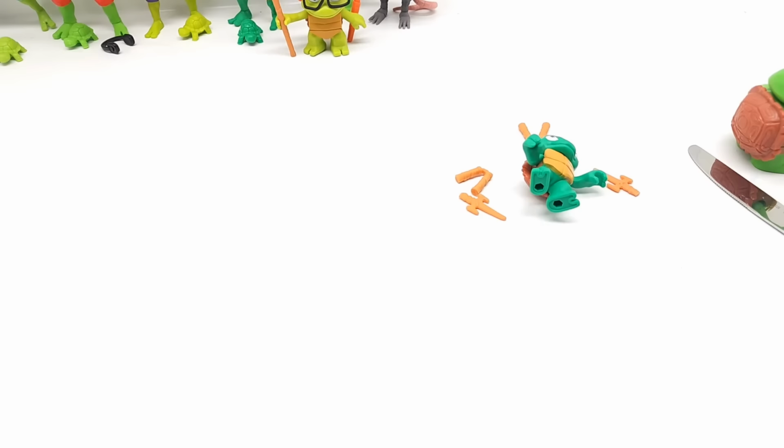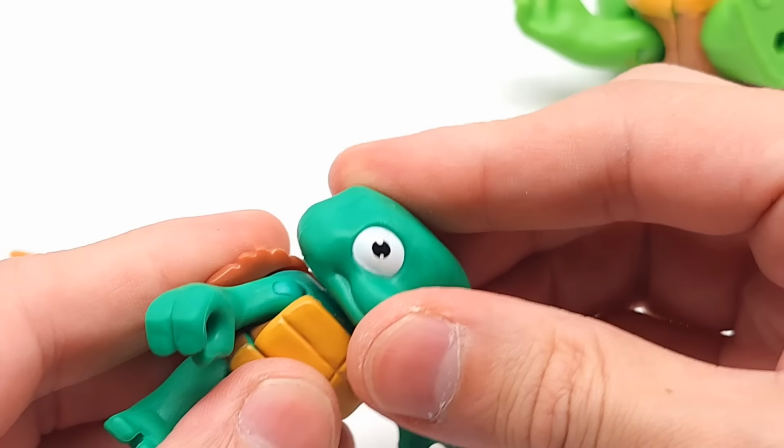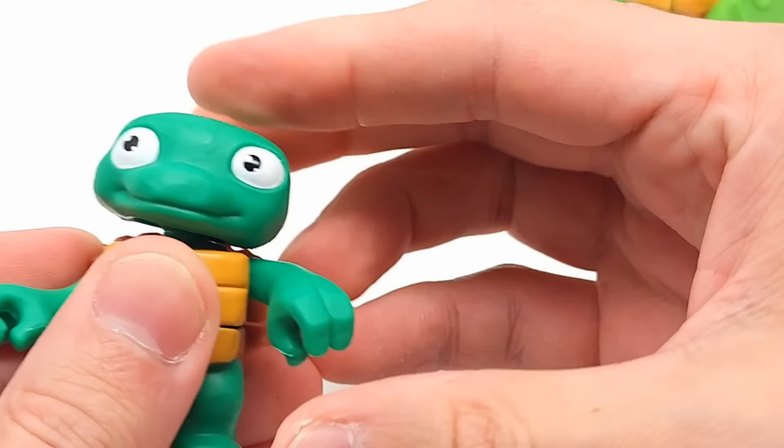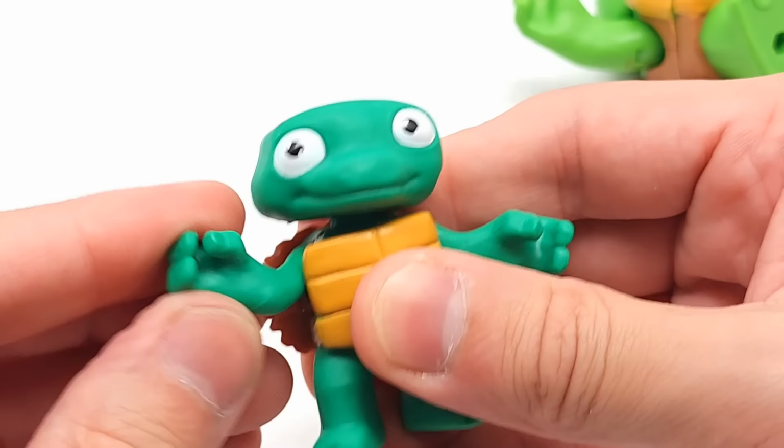Alright. Great. Let's see, we got Mikey right here. Mikey looks cute. He's got less shell to get stuck here. His head does pivot and turn a little bit easier than the other guys. Arms do go around, goes up and down here, and then around. Same thing with this arm, look at that. And then we can turn it here at the waist.